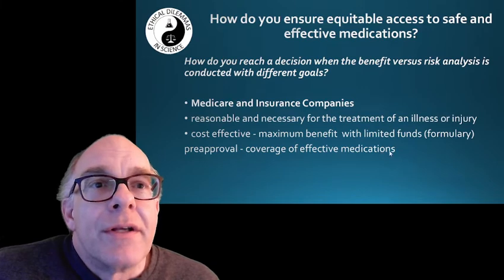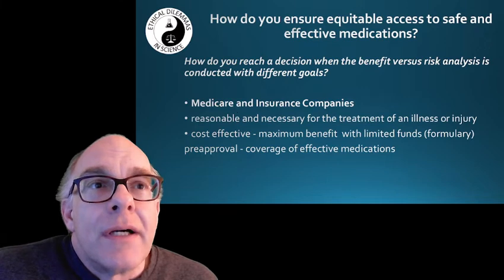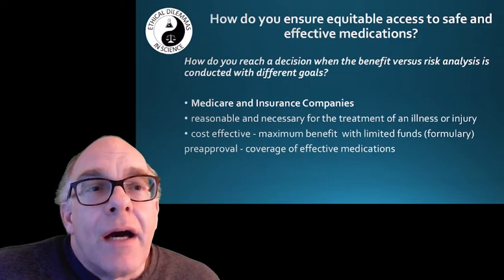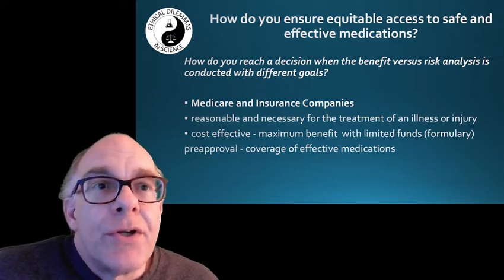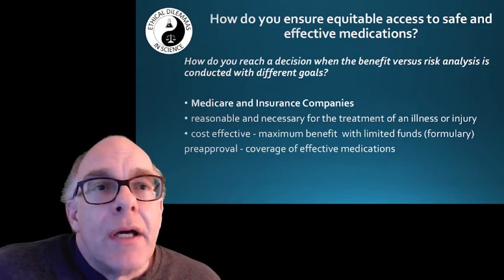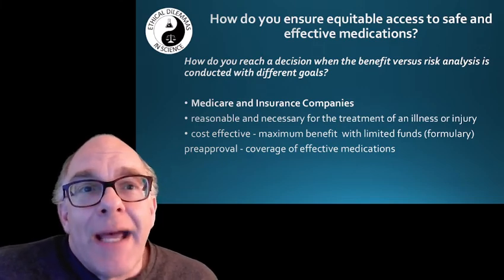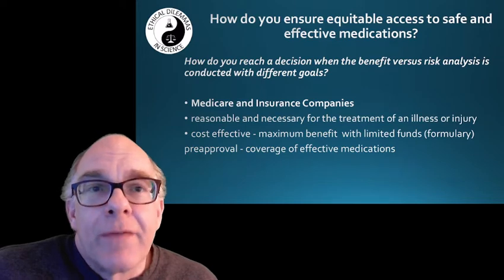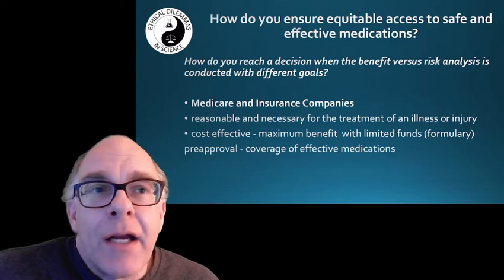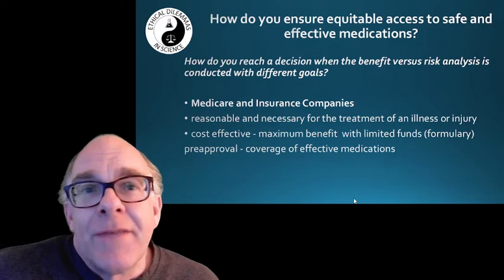Add in the payers, the third-party insurance companies, add in Medicare. Again, their goal is that they want to provide access to safe and effective medications, but again, they're going to be doing what is generally referred to as reasonable and necessary for the treatment of an illness or injury. And so they're going to be looking for a cost-effective medication that provides the maximum benefit within a limited amount of funds. And so what you can see is that in many cases, insurance companies, Medicare, are going to come up with a list of approved medications for specific uses.